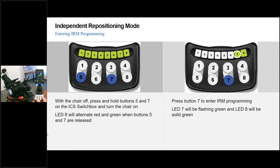Now, whenever we do any programming through the ICS switch box, once we release those buttons, the last two LEDs, so LED 7 and 8, will flash in a certain pattern, in a certain color, whether it's red or green. You can see here we have LED number 8. The very last LED is alternating red and green, which indicates we're in the correct mode.